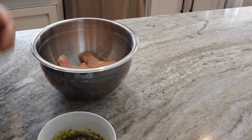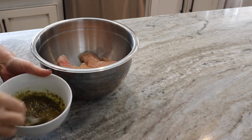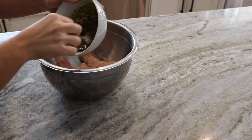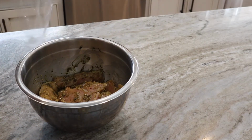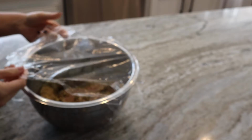Okay, so I have my chicken cut up. We just took, I think, 4 chicken breasts and sliced them in half to make them kind of thinner. And I'm just going to put the marinade over it. Okay, there we go. We've got it all coated with the pesto marinade sauce with the lime juice, red pepper flakes, and everything. And I'm just going to cover it and pop it in the refrigerator. And then we are going to put this on the grill today.